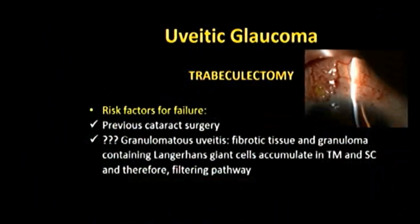Risk factors for failure of trabeculectomy in uveitic glaucoma include previous cataract surgery and granulomatous uveitis, because of the fibrotic tissue and granulomas containing Langerhans cells accumulating in the trabecular meshwork, and therefore the filtering pathway is subsequently closed.